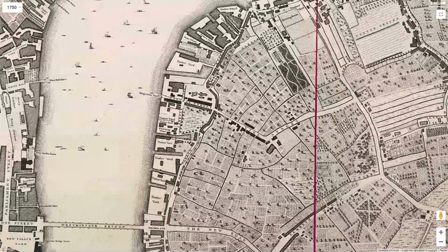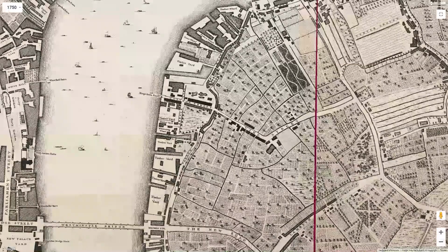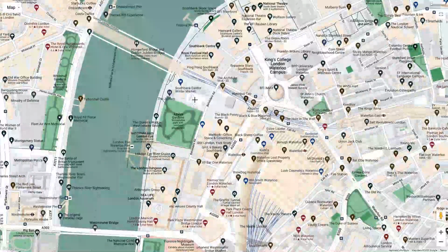So Waterloo station is around about here. Where the vinegar manufactory was is now sounding delightful Cooper's Gardens. I haven't had a look at what Cooper's Gardens is, but I can see a bowling green, so it looks quite pleasant. Anyhow, let's bring us back up to date on a Google map. And we'll go back to our walk.